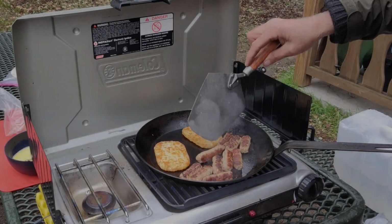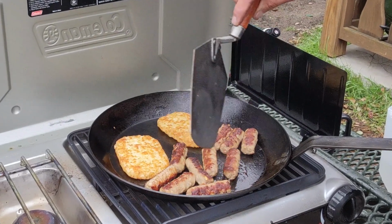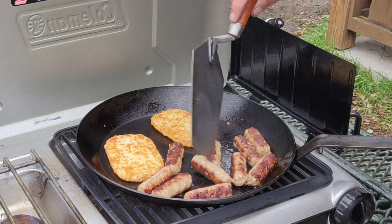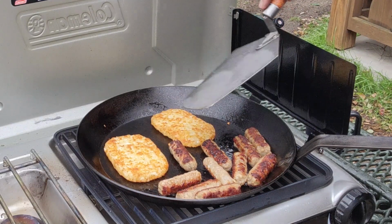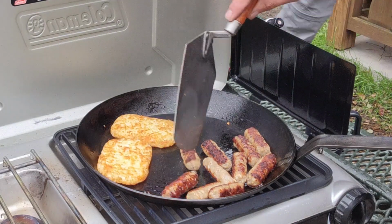All right, the sausages are cooking up nice. Hash browns are cooking up nice. There's gonna be too many sausages to put on one burrito, but I'm gonna have to eat some of these sausages.